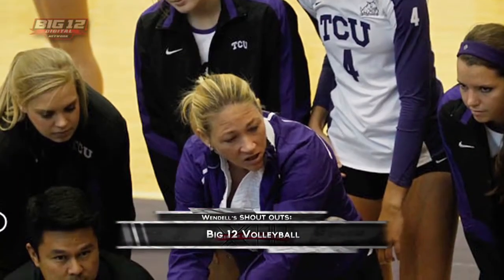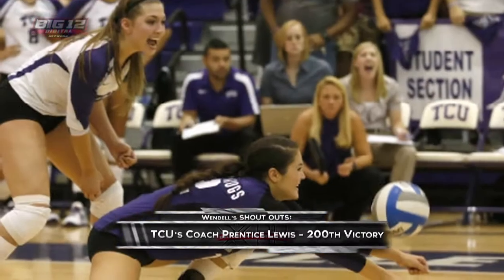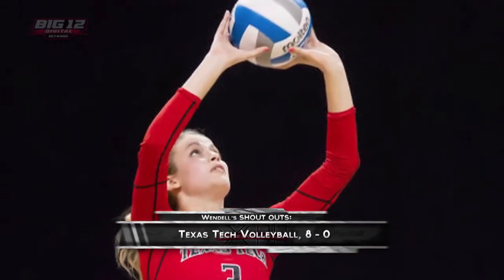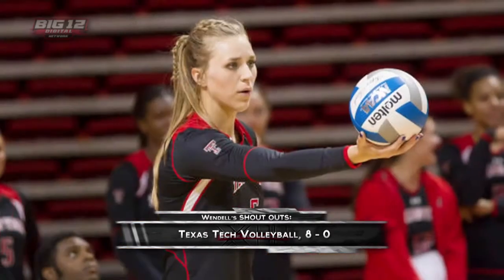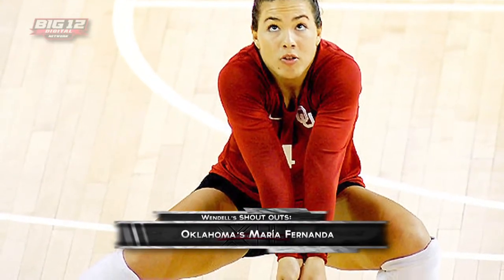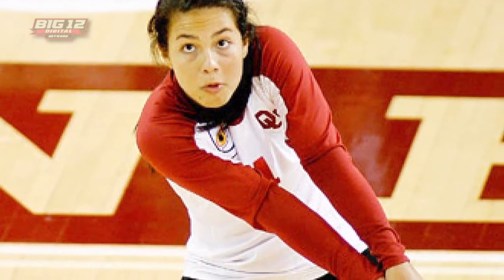The last shout-out, we're going to take a look at volleyball. TCU coach Prentice Lewis gained the 200th victory of her career with a 3-set sweep of SMU last Friday. And Texas Tech is off to one of the best starts in school history. They came from behind to beat North Texas to push their record to 8-0. That matches the best start in school history that was last achieved in 2003. And Oklahoma's Maria Fernanda moved up to 6th place in the Big 12 career digs. She's the only active player in the conference ranked in the top 10 of any of the statistical categories.